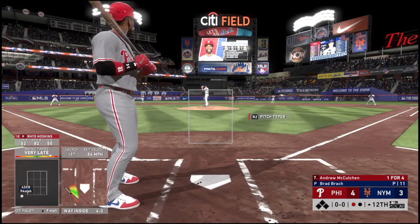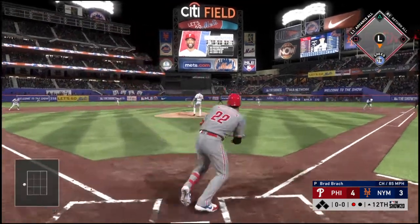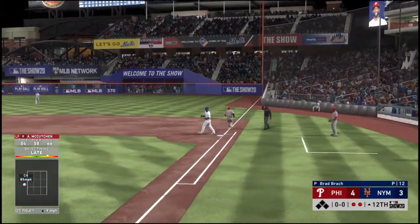Digging in, Andrew McCutchen. One run in and one gone so far this inning. First pitch of the at-bat on its way. Here's a little chopper up the middle. Throw gets him, 2 down.